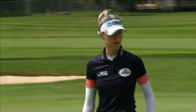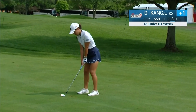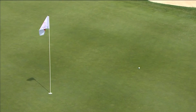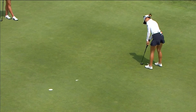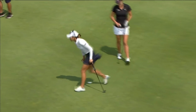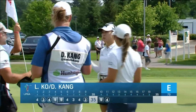All right, I think when they saw that tee shot soaring right, sailing right. Another brother-sister duo. Danielle Kang, her brother Alex, plays on Korn Ferry Tour. Shot. Needs to be firm, though. She's left the last couple of putts a little bit short. And she did just that. Very solid stroke. And we've seen a couple shimmies from Kang, and that gets them back to even par.